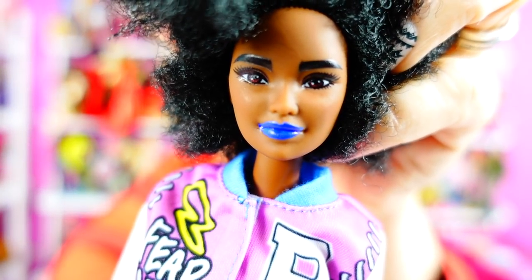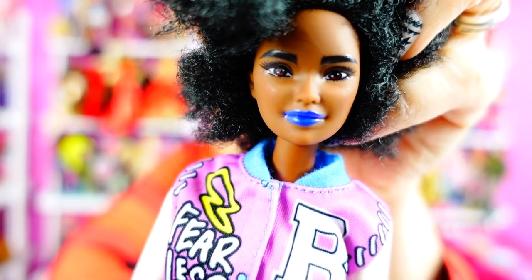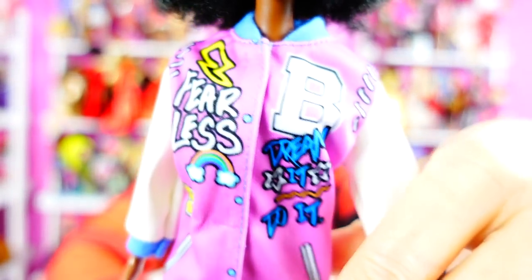You know why I don't like blue lipstick? Because I have never liked blue lipstick. This is just not something that's ever worked for me. But I really like her outfit.